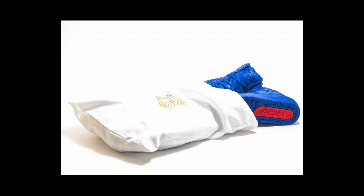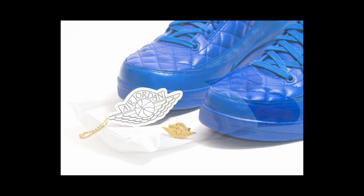So first things first, here's a quick look at the box. This comes in this red cardboard box. We have this large, oversized Air Jordan Wings logo on the top done in this metallic gold finish. And on the top right corner, we have this Just Don branding. Inside the box, there's also a dust bag, a special Just Don keychain, and a metallic gold pin as well.